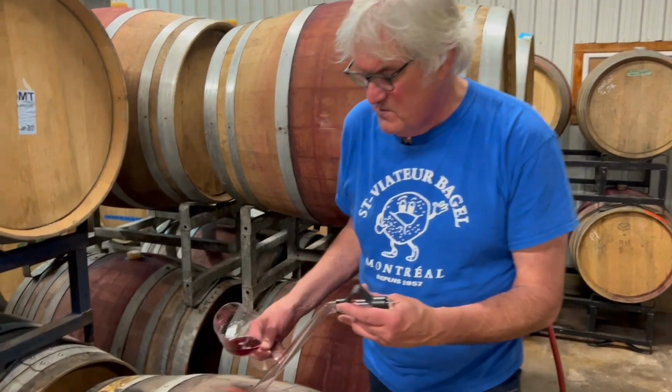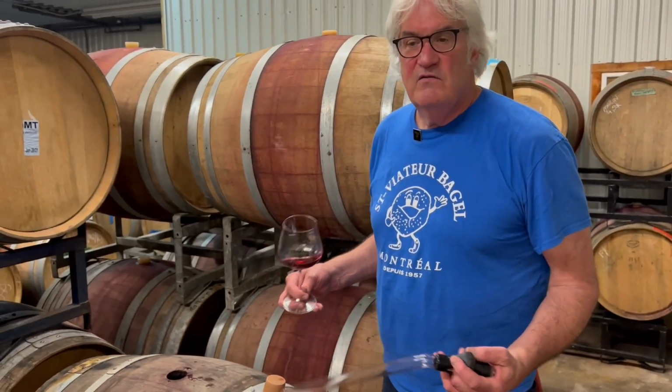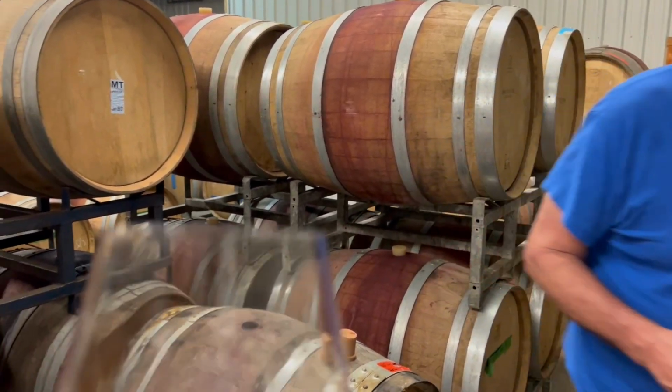And look at the color of Wilms, man. It never has color. It's so virus, this vineyard. Do you remember how you felt about Wilms last time we had it? So it has this red and dark fruit flavor.